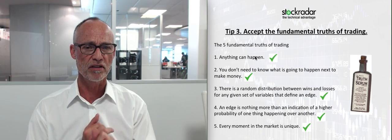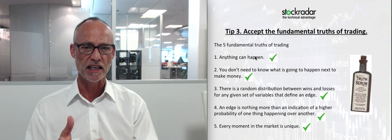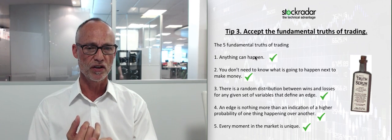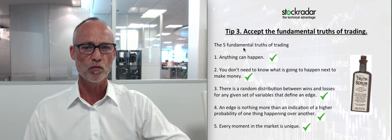3, there is a random distribution between wins and losses for any given set of variables that define an edge. And an edge is simply an indication of a high probability of one thing happening over another. Fifthly, every moment in the market is unique. No 2 moments in the market are the same. Okay, so these are 5 fundamental truths we need to accept.